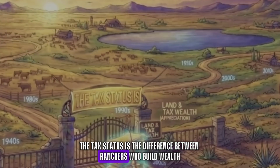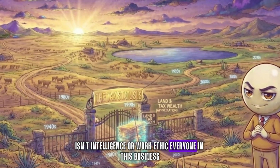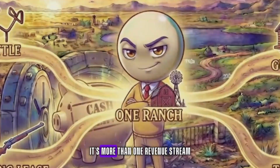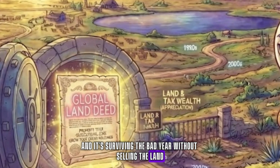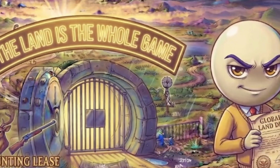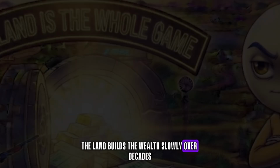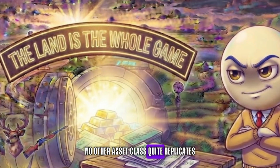The difference between ranchers who build wealth and ranchers who go broke isn't intelligence or work ethic. Everyone in this business works brutally hard. It's cash reserves, it's more than one revenue stream, and it's surviving the bad year without selling the land, because the land is the whole game. The cattle pay the light bill, the land builds the wealth, slowly, over decades, through appreciation and tax efficiency no other asset class quite replicates.